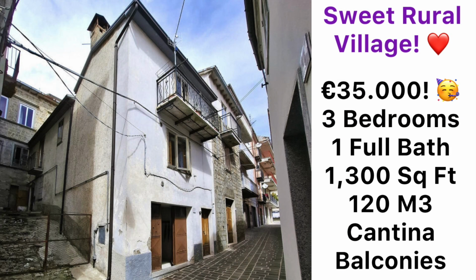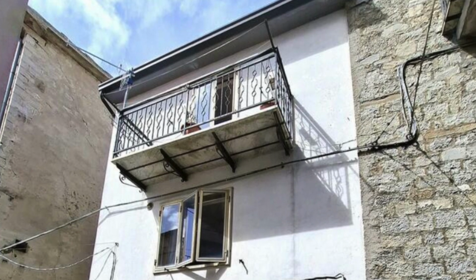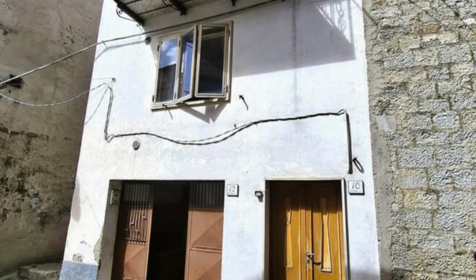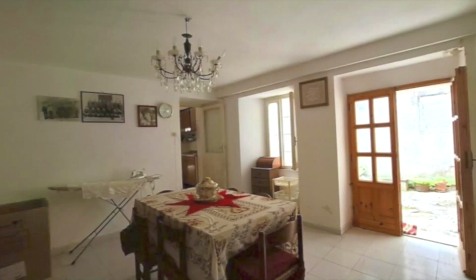Well, now that we got that unpleasantness out of the way, let's look at this really nice looking house that's only 35,000 euros in a very small town in Abruzzo. The house seems to be in very good shape. Windows don't look too bad. The house in the front is very clean, just a little bit of fluffing off on the paint.